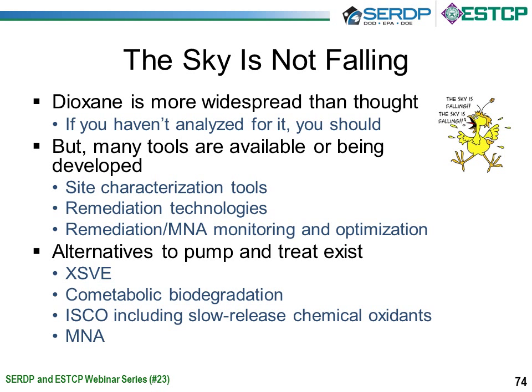So what we find from this research that's been done by a group of different investigators is that dioxane is more widespread than previously thought. And it may be more widespread than we know today. If you have chlorinated solvents present at your site and you haven't analyzed for dioxane, you probably should, and you may find that you've got some problems that you need to deal with. Now, does that mean that the sky is falling? Well, you may be depressed for a day, but because of this research, there are a number of tools that have been developed and are ready for use, and other tools that are currently being developed.